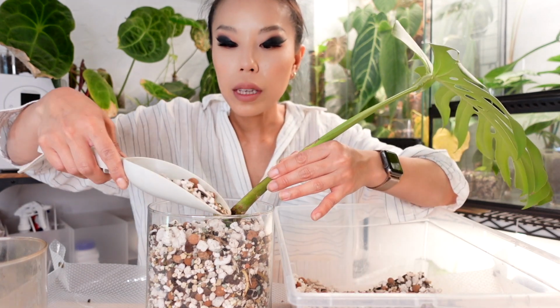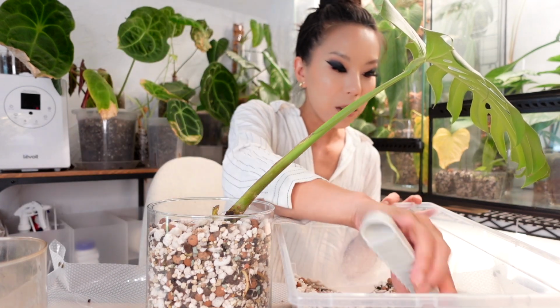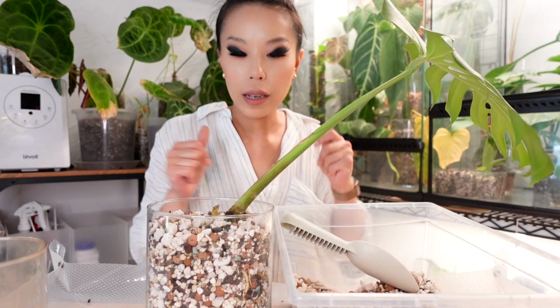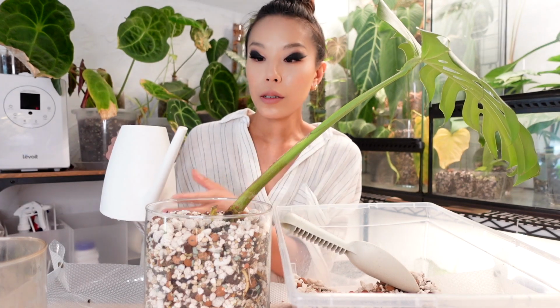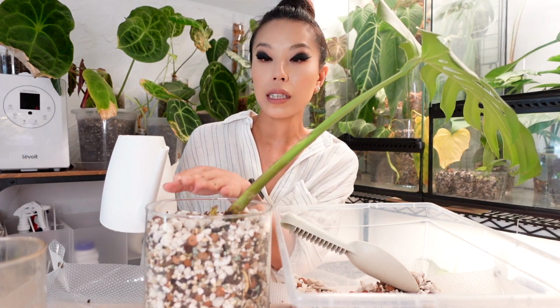I need to make sure everything is covered. Hopefully those roots will find their way downwards. This is a lot fuller of a pot than I was anticipating. I'm hoping that Great White will do its magic and this plant will live. So I'm just gonna water this now because this pond is super dry.